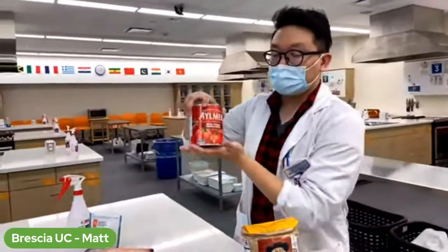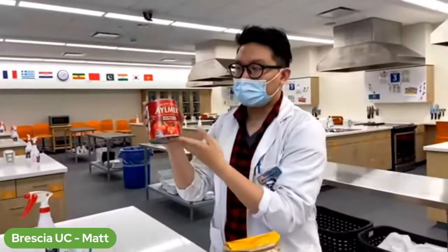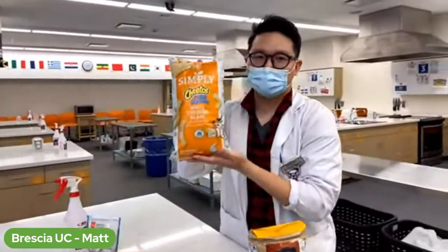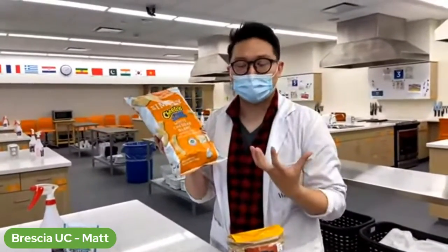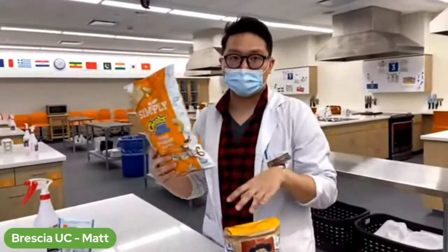Same thing with canned tomatoes, for example. These are processed from fresh tomatoes, obviously, in a form that you can keep and store for a really long time. But then you also have processed foods like Cheetos and chips. And I think most of us understand that these are foods that you don't want to be eating too often since they're not as good for you. But again, these are processed in similar ways to some of these foods as well.